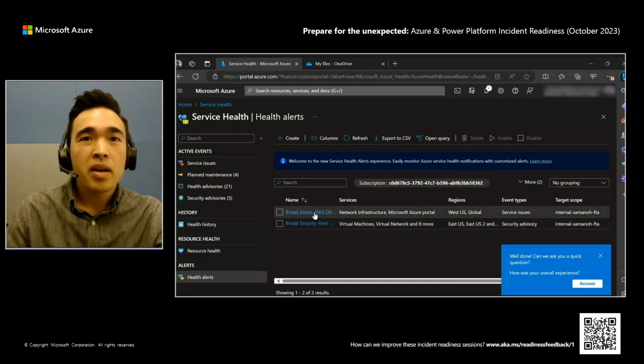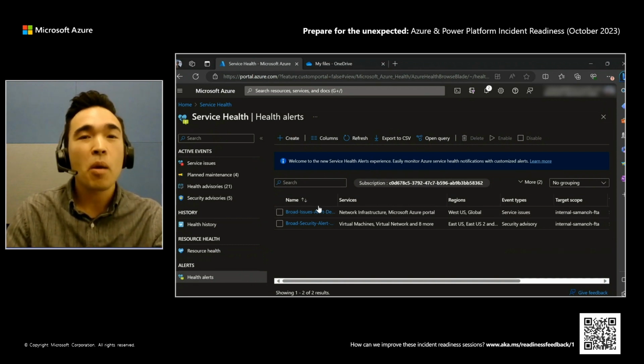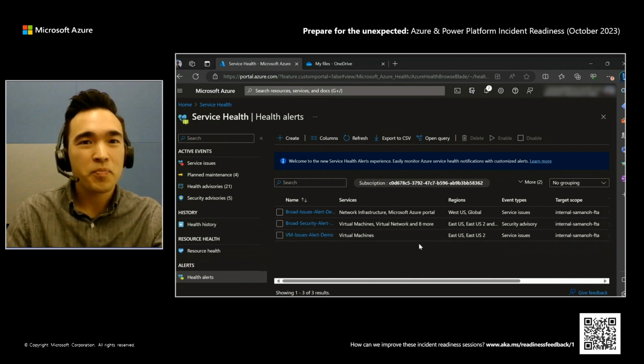And so I created a single service health alert, and there are also other ways that you can create these alerts in bulk and at scale. And if there's interest in seeing that or walking through that with us, then we can do that in another upcoming session. And there is the alert that I just created. So thanks, and I'll take it back to our hosts.